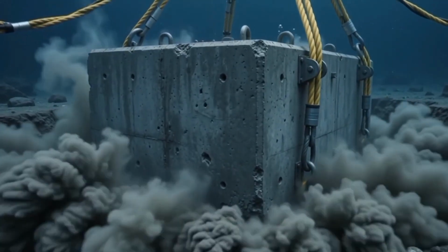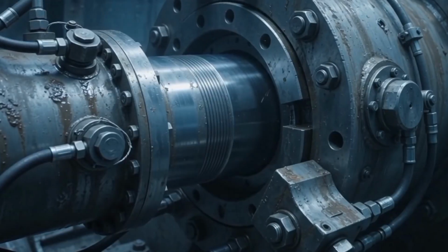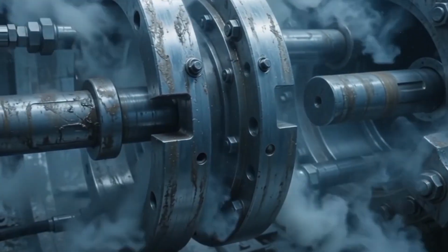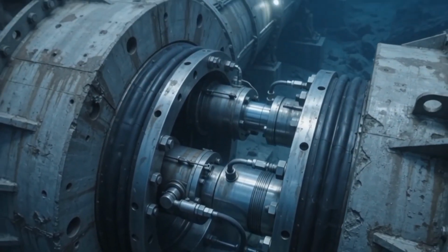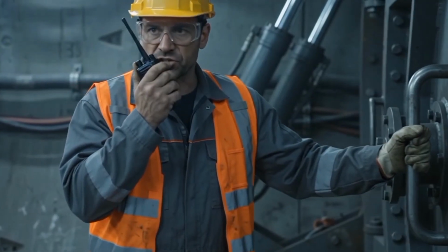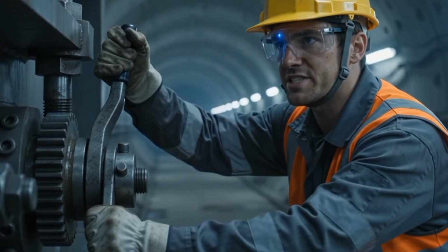This is the critical moment of placement. At these depths, precision is non-negotiable. Massive hydraulic joints begin to lock, securing the tunnel against the abyss. Initiate final seal on bulkhead Bravo. Copy that. Hydraulics engaging now.